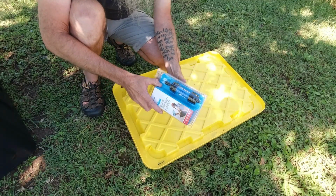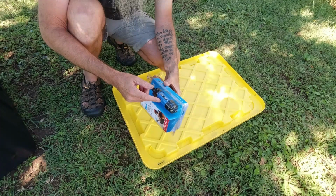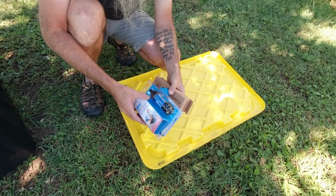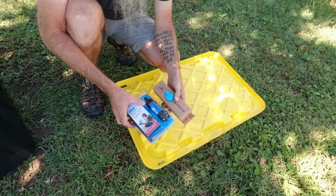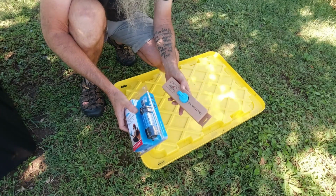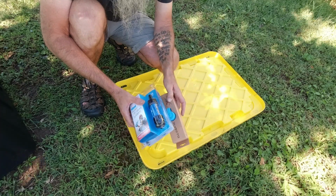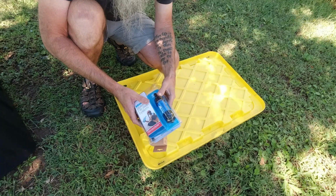And this filter will also go onto a Smart Water bottle. You could buy it at any gas station or anywhere, but it's got the same threads that'll screw onto here. So this is one item: the 3-liter Knock water bag and a Sawyer water filter.